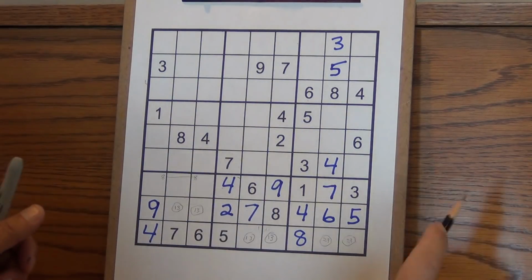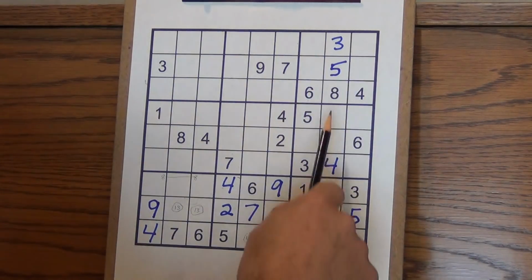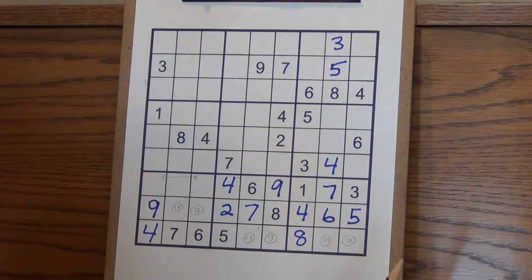Doesn't do me any good up there. All right. Now, when I'm solving harder puzzles, I go where it looks like the most logical. And I can see right here, I already know what those two are. Oh, actually, I don't. Still, I just feel like going up and down right now, so I will.